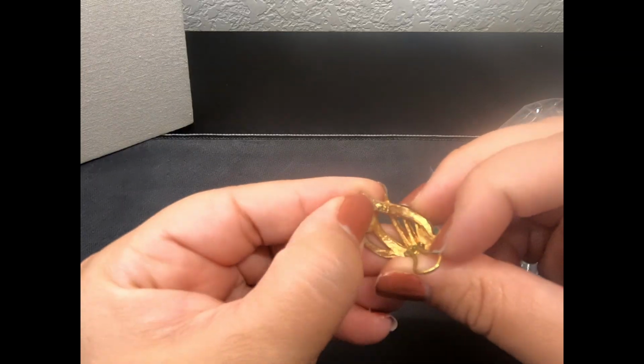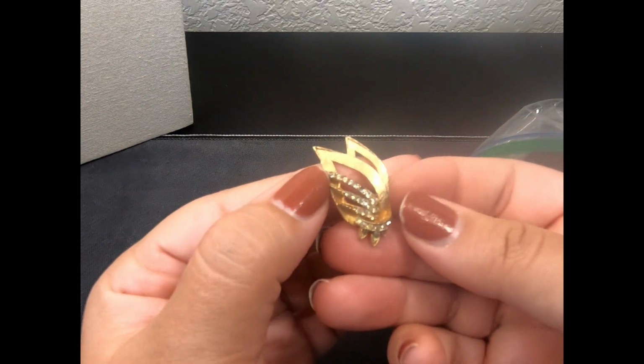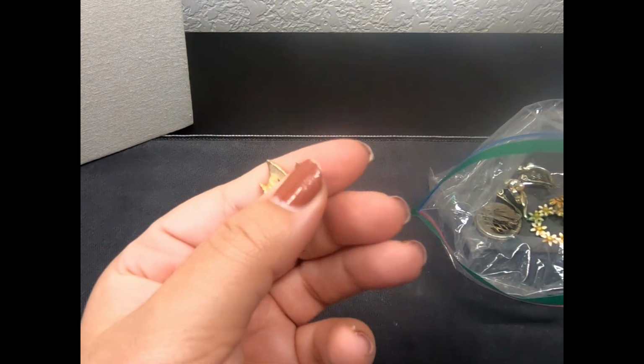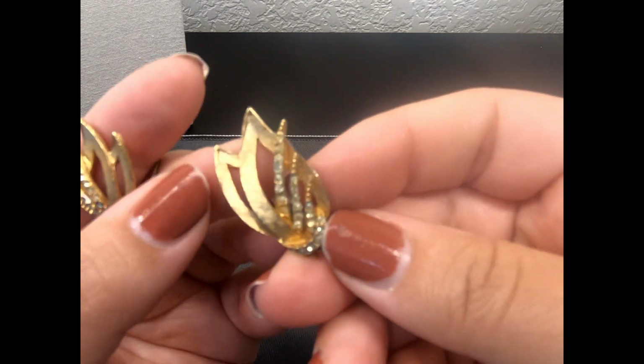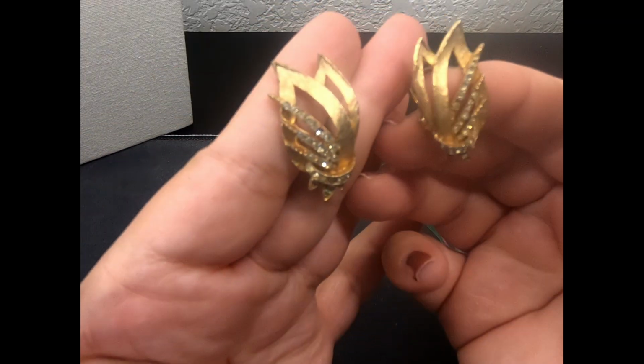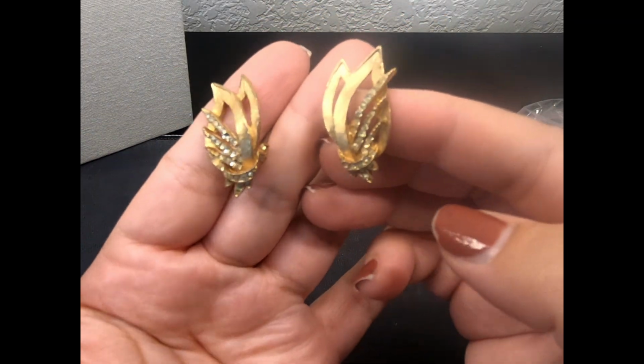Okay, we have these. These look in pretty rough shape, honestly. I think there's a stone missing. Either that, or they might just be really dirty, so I'll try to clean these up. And these are not signed.